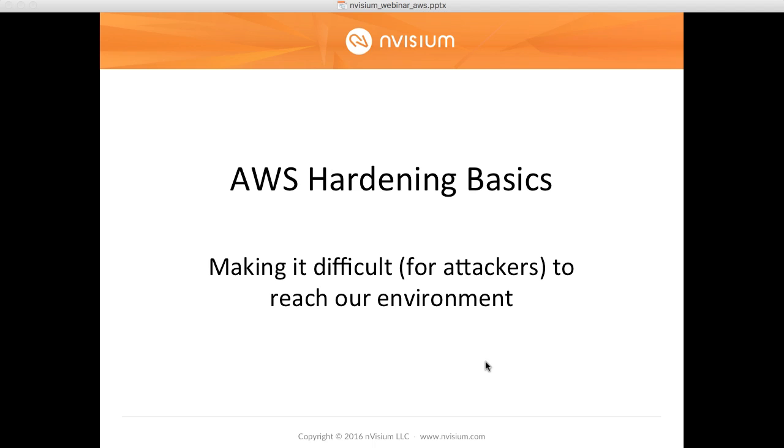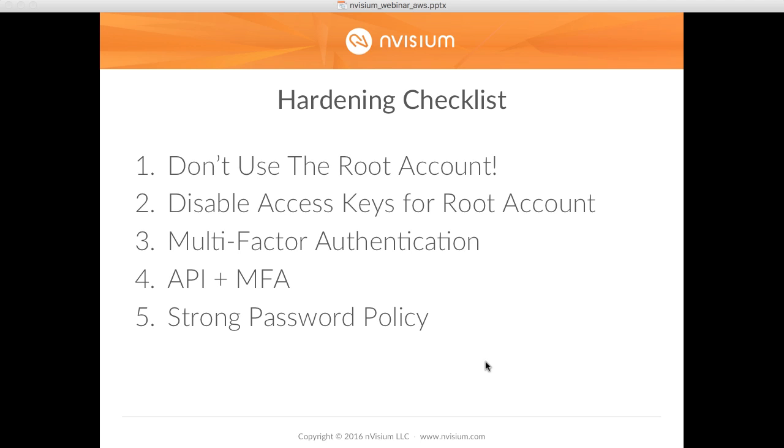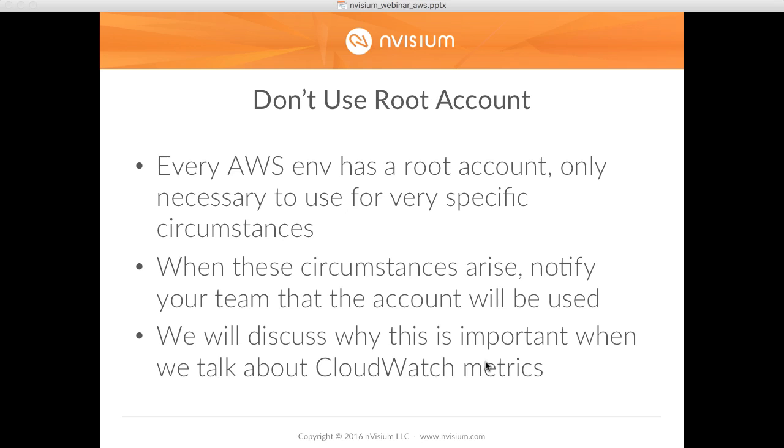So AWS hardening basics. Really, we're just making it difficult for attackers to get into our AWS environment. Step 1, don't use the root account. Use it only when absolutely necessary. Disable the access keys for that root account or just delete them all outright. Enable multi-factor authentication and do this not only through the web but also the API, and strong password policy.